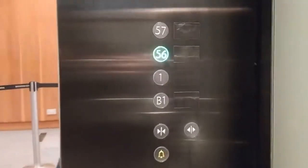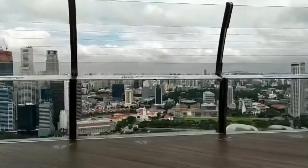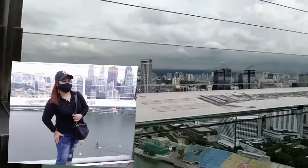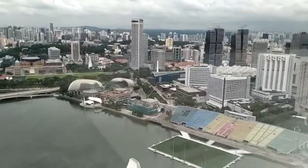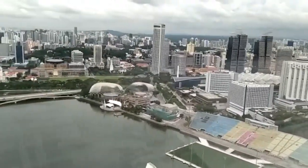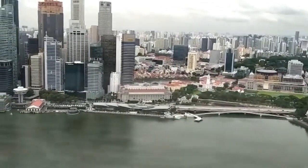Sky Park. Okay. Wow. We're going to 56th floor. Now, nandito na po kami sa Sky Park. Wow, amazing. Buong Singapore na rin po yung nakikita po ninyo. You can see all over the views of Singapore. We are located at 57th floor of Marina Bay Sand.